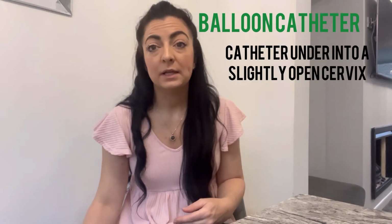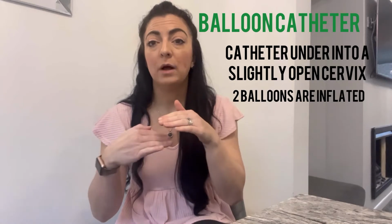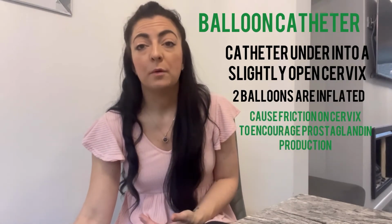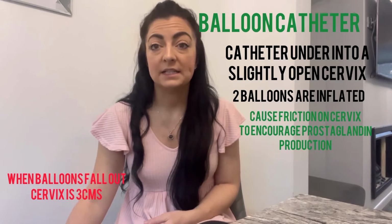The second thing that you might come across is something called a balloon catheter. A balloon catheter is placed inside the cervix, and once it's placed in, there are two balloons, and the two balloons are inflated with saline, and they rub on the cervix to hopefully create the production of hormones. The idea with this is that when that balloon falls out, your cervix is around 3 centimetres.